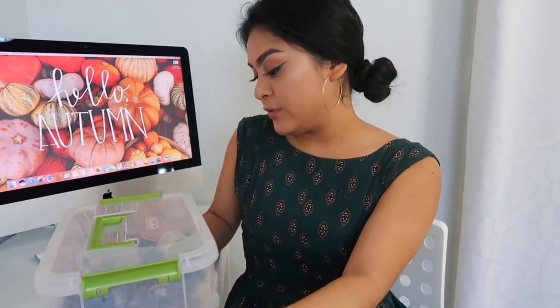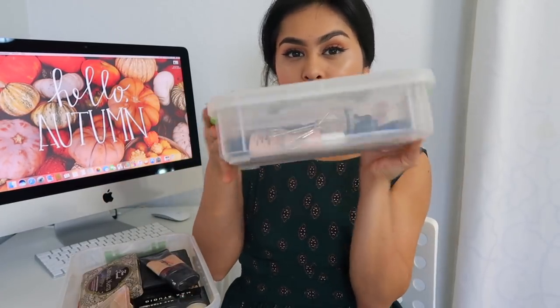Okay, so we took out a couple of things for the first one. That's very good. It looks emptier and a little bit more organized now.